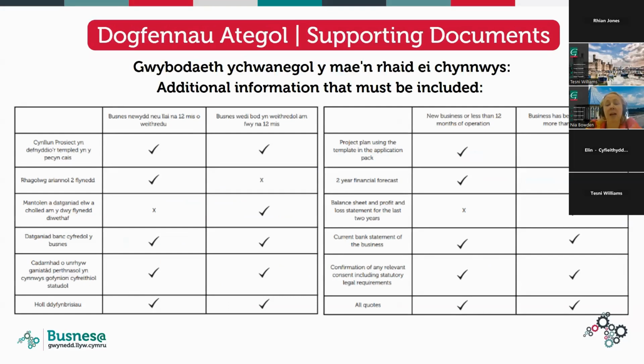So this is what you'll need to include with your application form. Every applicant will be expected to return a project plan using the template in the application pack. Please don't use another template or just include the business plan you have already. We've drafted this project plan to ask the questions that we'll need to know the answers to in order to score your application. So in order for us to have all that information, it needs to be in that template, so please use that.